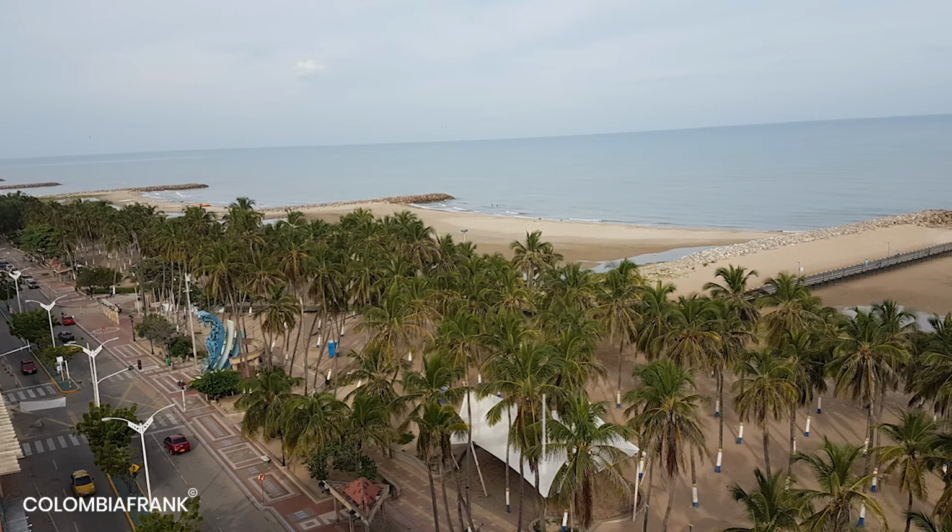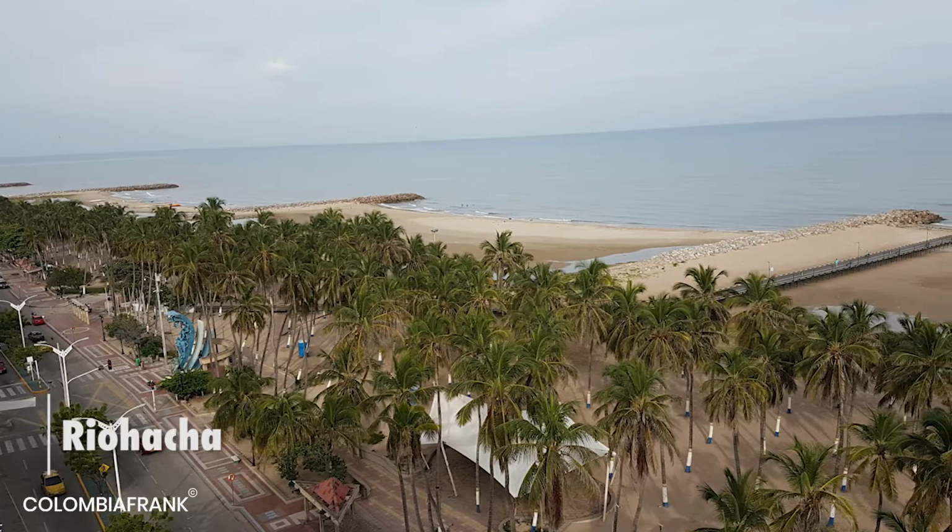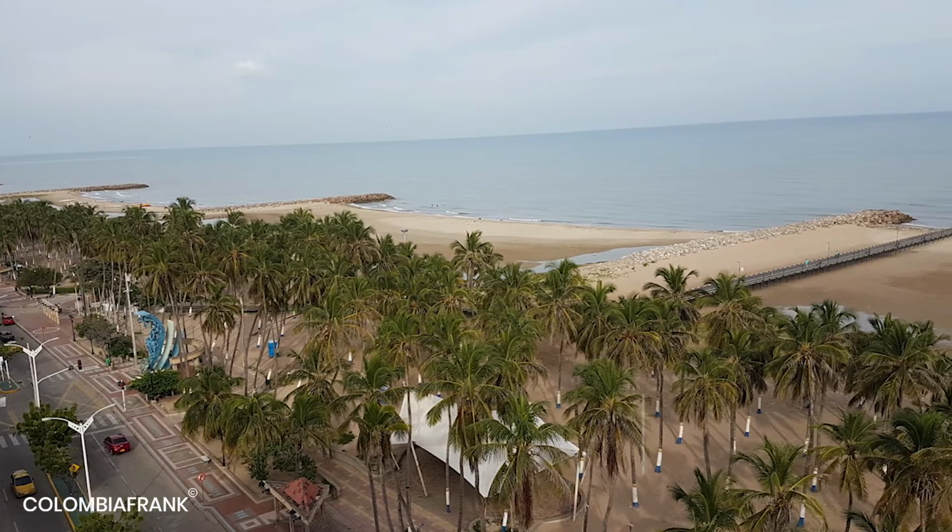Then we go to the capital, Riohacha, and it's not that developed yet. It has an airport with a few flights. But what you find is very cool access to the shore, and you have two lanes each way for driving all along the beach. You have many vendors.